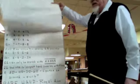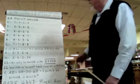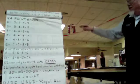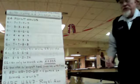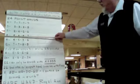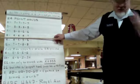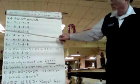We pay $75 or $100 for it in club. Now, here are some 24 hands. The folks often struggle with these upper ones here. Often they can't quite make up their mind whether these are 20s or 24s. You've got a little chart there which kind of explains it for you.